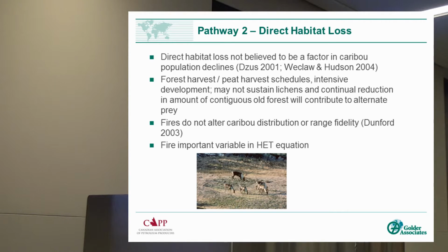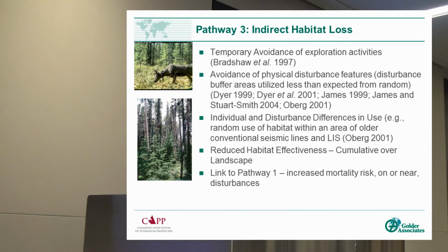So forest harvest and peat harvest schedules, as well as intensive development, we should consider that they may not sustain lichens, and continual reduction in the amount of contiguous old forest would contribute to the amount of alternate prey. Fires have been shown not to alter caribou distribution or range fidelity. That was just Dunford's work. However, fires are an important equation when we look at these habitat effectiveness targets for caribou, so still need to be considered, and when we consider it, we need to consider what fire does to the ecosystem. So again, it relates back to habitat for alternate prey and change there.